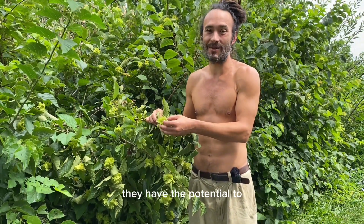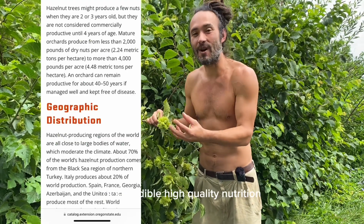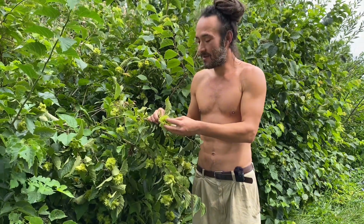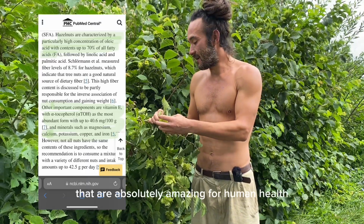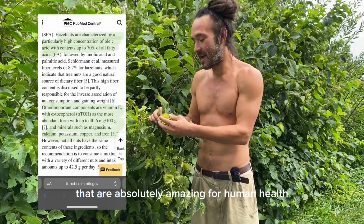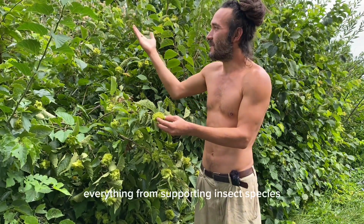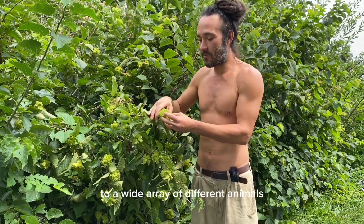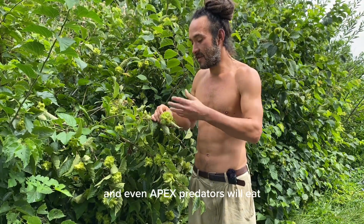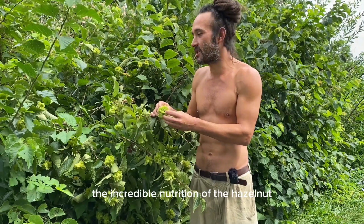They have the potential to produce 4,000 pounds per acre, and each pound is 2,800 calories of incredible high quality nutrition. They're loaded with omega-9 monounsaturated fats that are absolutely amazing for human health. They're amazing for wildlife too. Everything from supporting insect species to ground-dwelling birds to a wide array of different animals, and even apex predators will eat the incredible nutrition of the hazelnut.